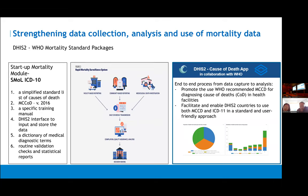We had in the middle something called the rapid mortality surveillance system. That was during COVID-19, when we were asking countries to report only total deaths, not causes of death, just how many deaths you are capturing every week. And that small package was developed by Oslo in collaboration with WHO. So I will switch the floor to Nenad, who will continue the presentation.